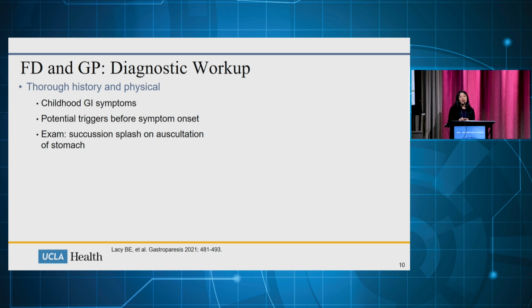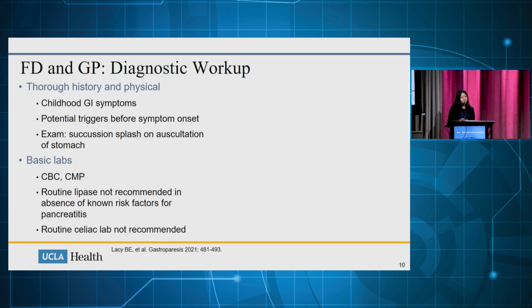It's also important to ask about potential triggers before symptom onset. For example, if they had a traumatic life event that preceded their symptom onset, then that pushes you toward functional dyspepsia as the diagnosis. On exam, you can listen for a succussion splash on auscultation of the stomach, which suggests more gastroparesis.